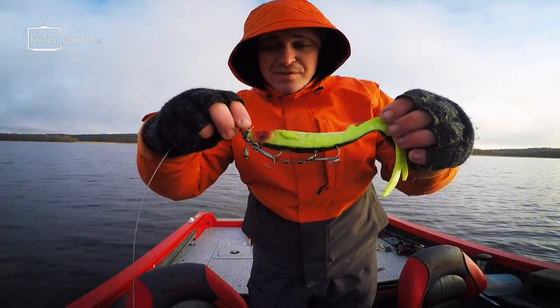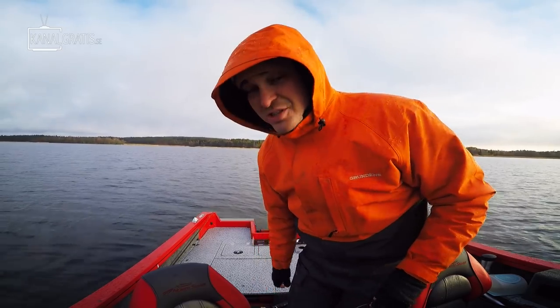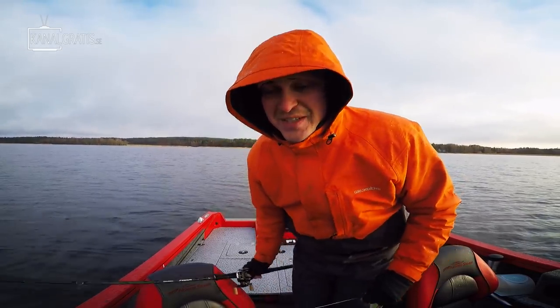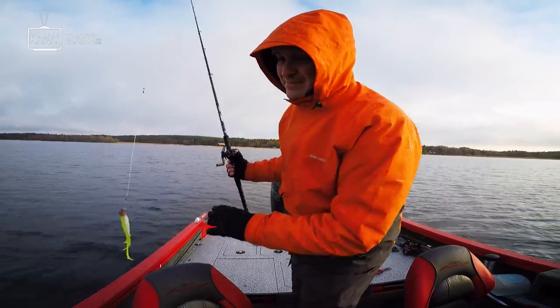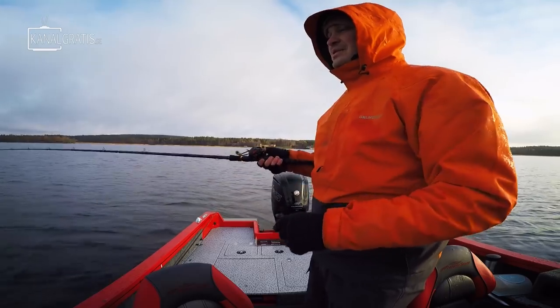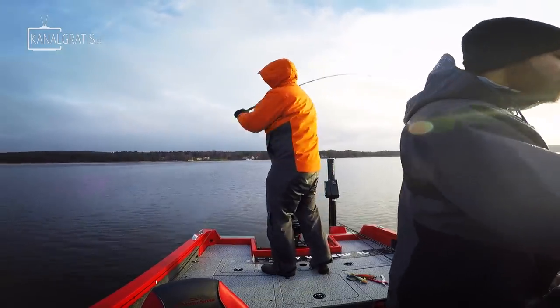So I'm gonna try flat nose dragon on proper pike, rigged upside down. And hopefully soon I'm gonna show you why that's the best way to rig a flat nose dragon, by hooking into a nice fish, but we don't know. Let's try it. It's better to rig it the correct way. No, it's not. You're always wrong about that. You're always wrong about anything. It makes no sense to rig it like that. Alright!